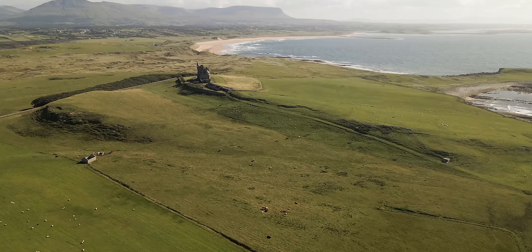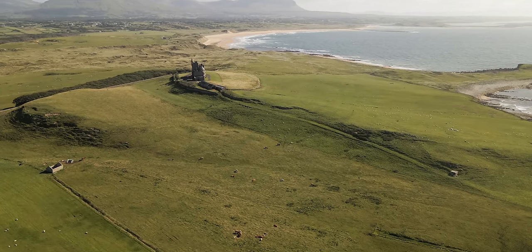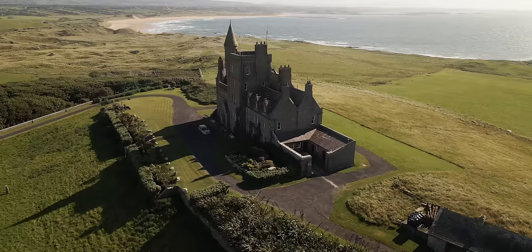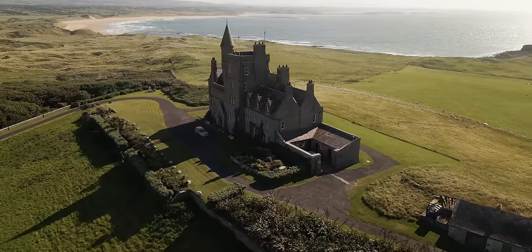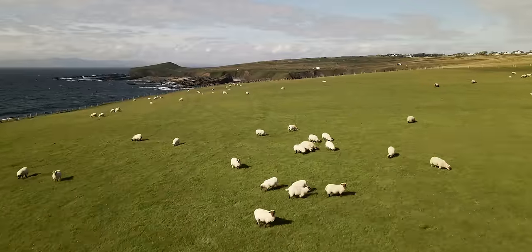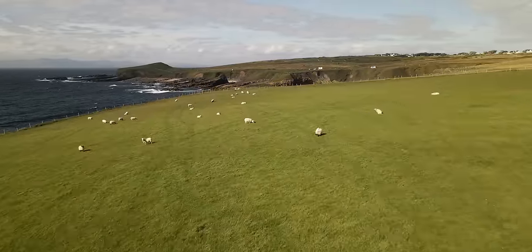The Classiebawn Castle, situated in County Sligo, is an impressive neo-Gothic structure perched on the edge of the Atlantic. Built in the 19th century, it was home to Lord Mountbatten, a British statesman. The castle's stunning location, surrounded by lush landscapes and overlooking the sea, adds to its allure.